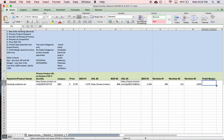So if you took $9 and divided it by 27, that is 33%. So I'm going to assume that this has about a 33% profit margin. Again, take 1/3 of the sale price, which is $9, divide it, meaning the smaller number, divide it by the bigger number, so 9 divided by 27 equals 0.33, which is 33%. So that tells me that, and these are made up numbers, by the way, okay? If I'm going to make 33% profit margin, that's pretty good.